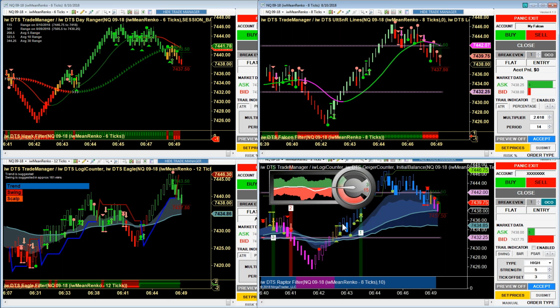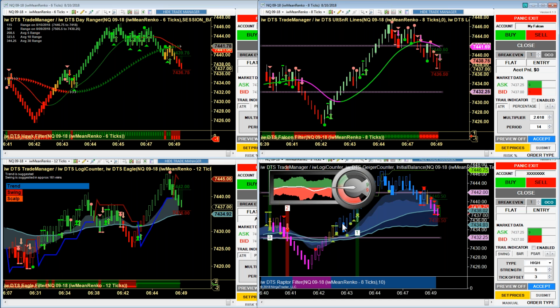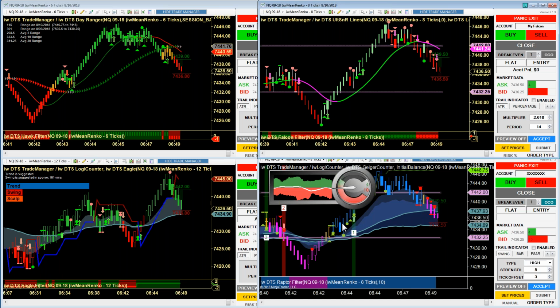This next attempt to move the market lower is really going to be the last chance for the sellers. If they don't get it together this time, then there's a really good chance we're going to try to fill that gap. And I can get some of my money back.